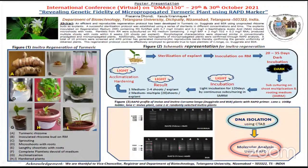Any other questions from other participants or jury members? I appreciate the work, Prasanna. It's very well explained, beautifully presented. Thank you, sir. Thanks, Prasanna. Can we move on to the next participant?